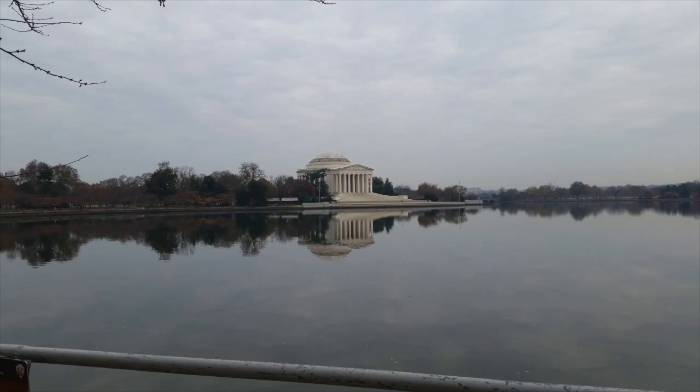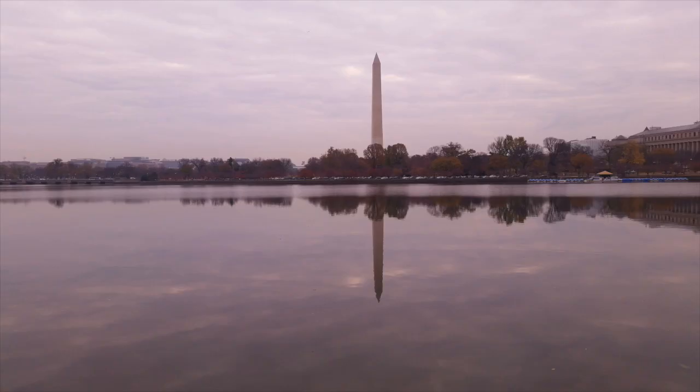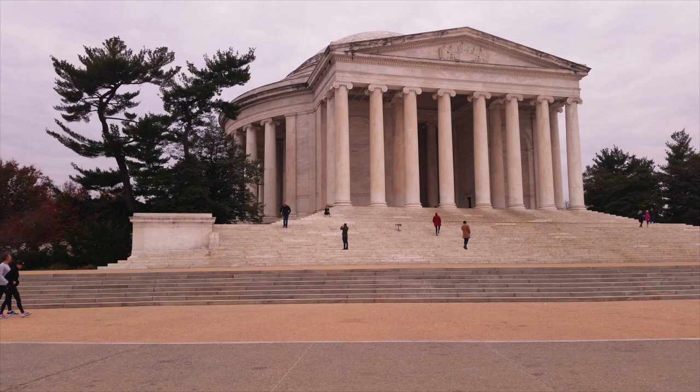So then we decided we would walk to the Jefferson Memorial, or Monument, whatever it is, and see that, because I had never seen it before. It's really kind of out of the way. If you haven't been to DC and been to that area, most of the stuff is along the mall, right?